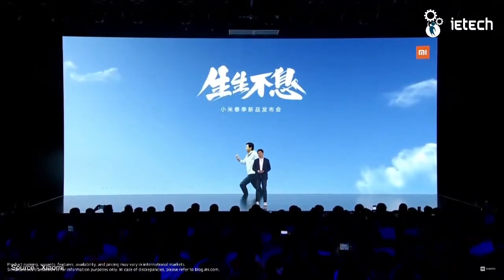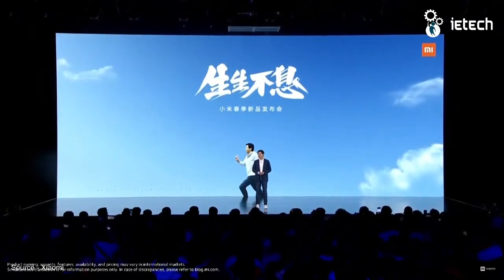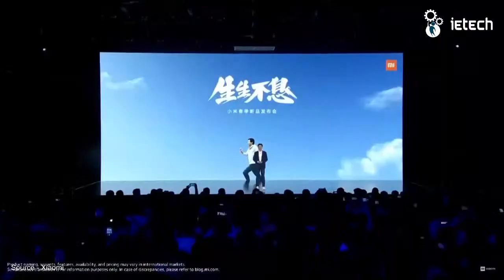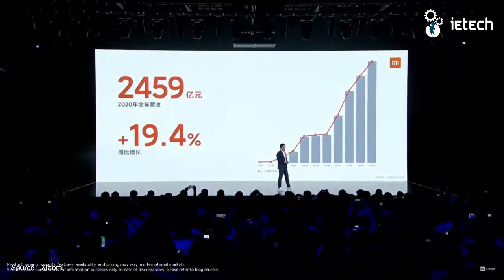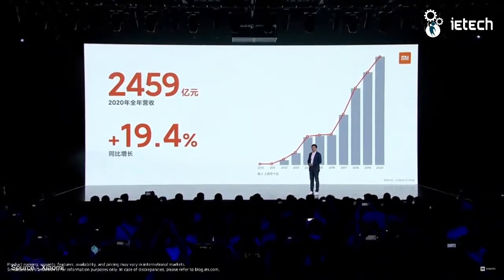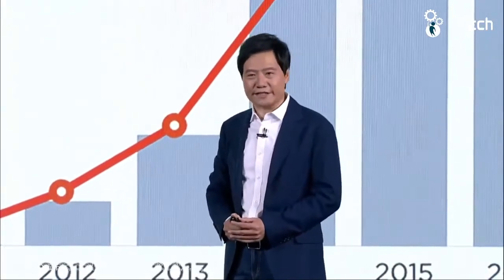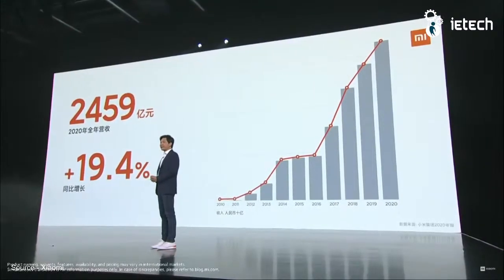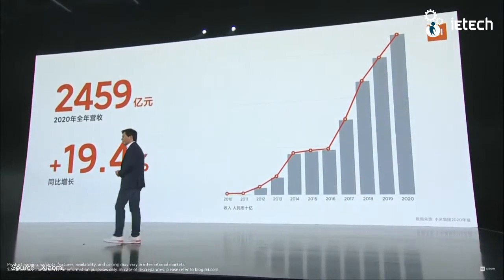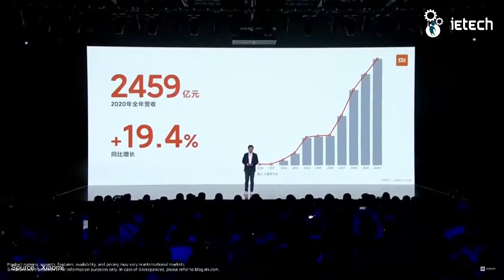In the past 1 year, it was a difficult year. With the support from the global Mi fans, Xiaomi has registered remarkable results. Last week, we just published the financial report, and I am excited to tell you about the achievements made in the past 1 year. First, the total earning in 2020 amounted to 245.9 billion Chinese yuan. Xiaomi, a 10-year-old company, can reach this number. I feel so proud and excited. I think we definitely created another business record in history, especially in a difficult year like last year. We still registered a 19.4% year-on-year growth, which is remarkable.